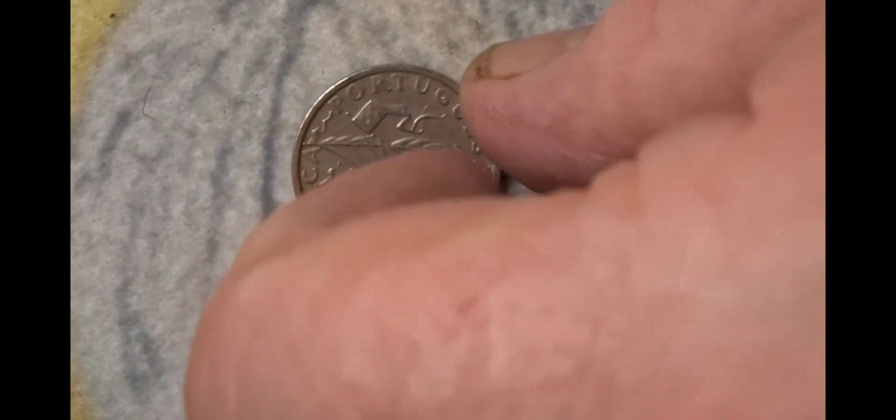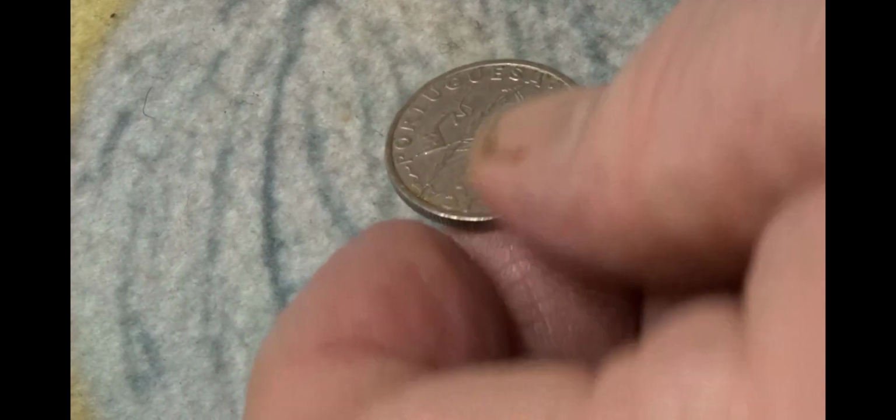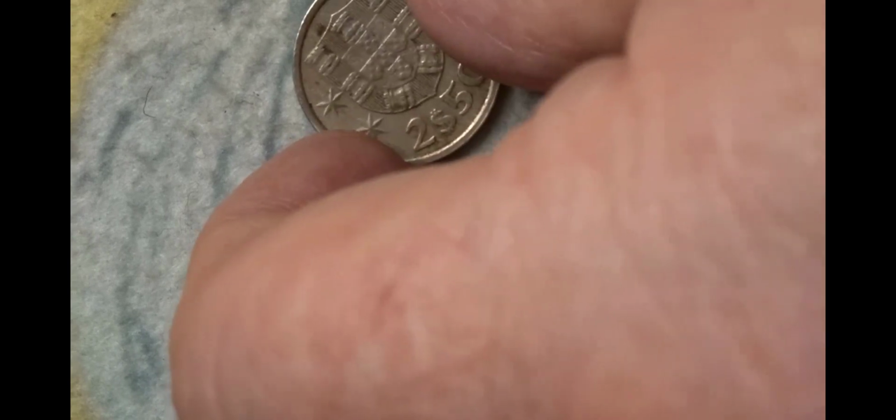And finally we have a Portuguese coin. We have on this one a two-mast ship, the year and the country on this side. That is a two-mast ship, isn't it? Yeah. Then on this side we have the coat of arms plus the value of this 2.5 escudos coin. It's from 1979. The mintage is 44,804,000.